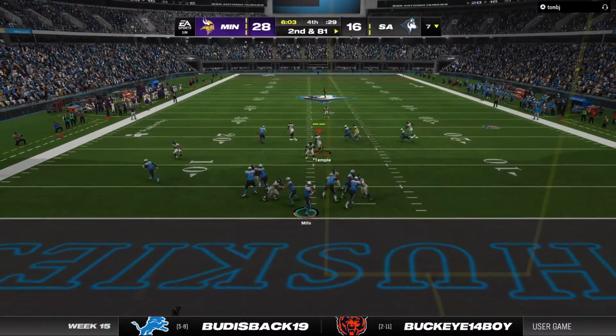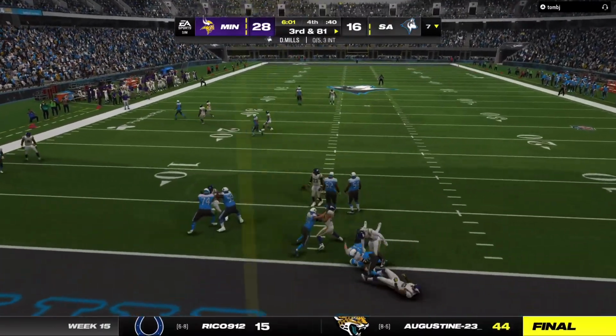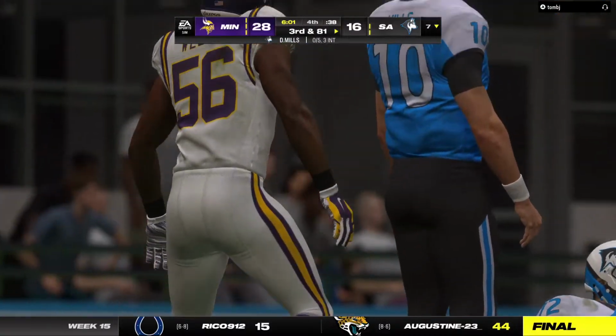On 2nd and a long way to go. Mills. Oh, the ball comes out on the hit, but they'll say it's incomplete.